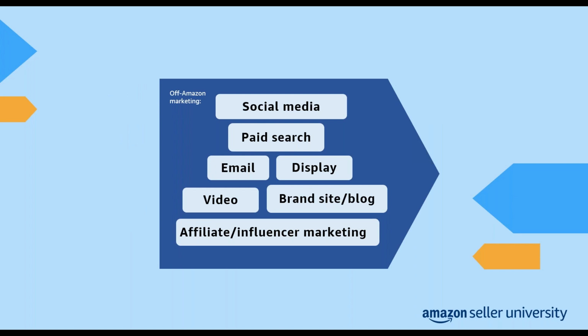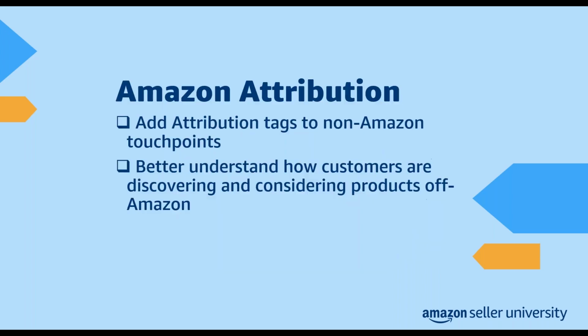If you're already running non-Amazon advertising for the products you sell in the Amazon store, the Brand Referral Bonus Program can help you maximize your advertising investment. To take advantage of the Brand Referral Bonus, you'll also need the Amazon Attribution tool. Attribution lets brands gain visibility into how their non-Amazon touchpoints help customers discover and consider products in the Amazon store. When you're running non-Amazon ad campaigns, you'll embed your Amazon Attribution tags to help Amazon attribute purchases of your branded products, which you can then earn a bonus from.